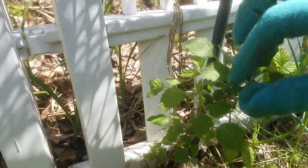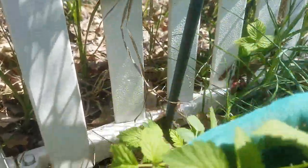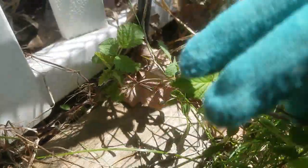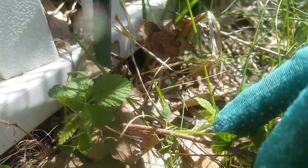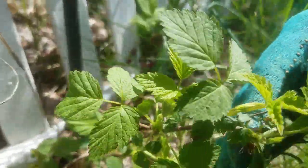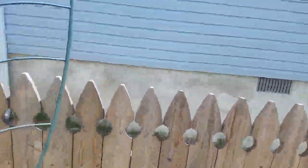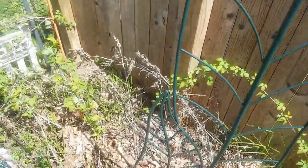I have gloves on because if you look real close, I'll bend it over, you can see it has some prickles on it. So I'm protecting my hands from getting poked by the prickles. So we have that raspberry bush and this little one. They're not supposed to be outside the fence, but they are. Here's the ones inside the fencing.